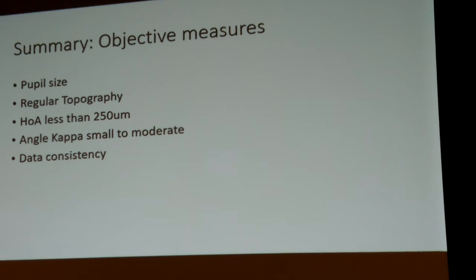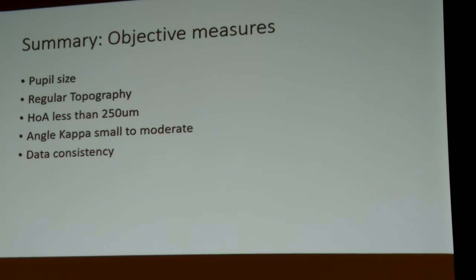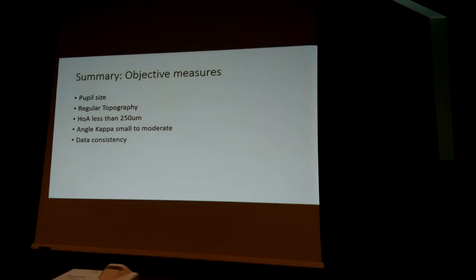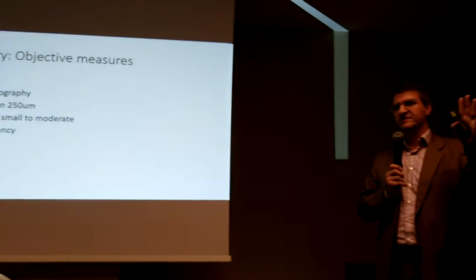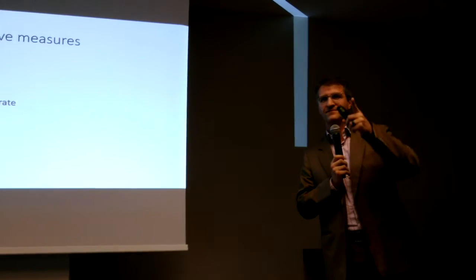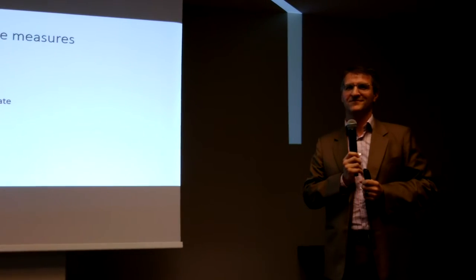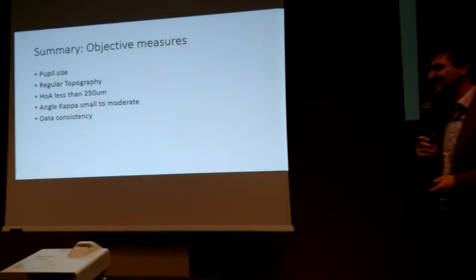Smaller than 6 is not an issue. Smaller than 6 is fine, but greater than 6, okay, because then at night they will have problems. In 4 weeks, you can use a 7 millimeter lens. Okay, in 4 weeks, 7 millimeter lenses.